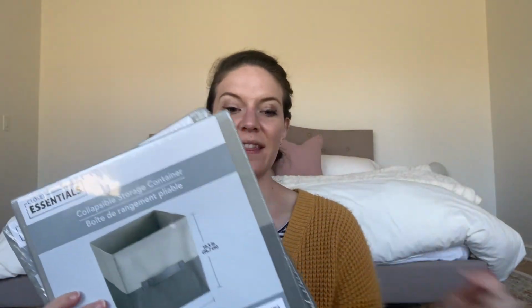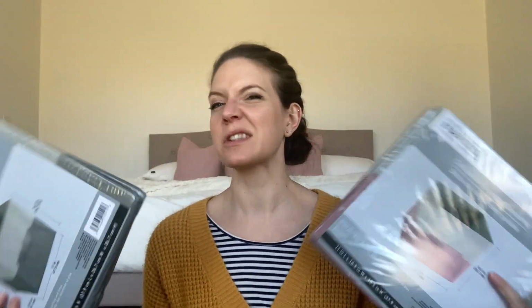With these, my intention actually is to use them in my main closet here to help organize socks and undergarments for my husband and myself. But I have to move a few shelves for these to fit in there. So we'll just see if they're gonna go actually in that closet or if maybe I can use them in the bathroom. I don't know.